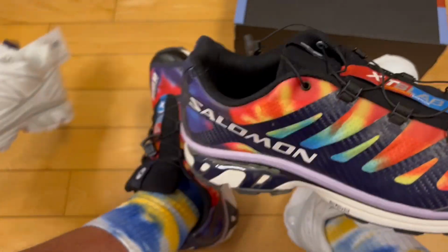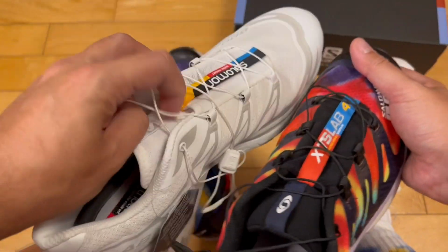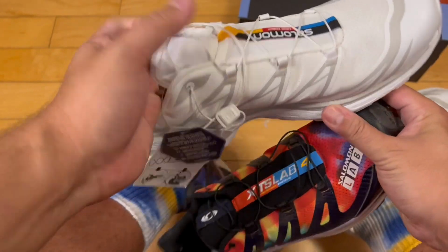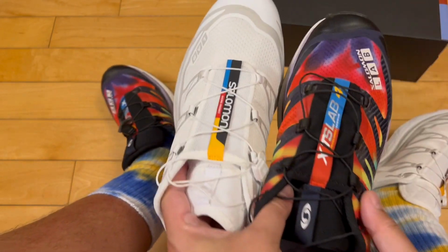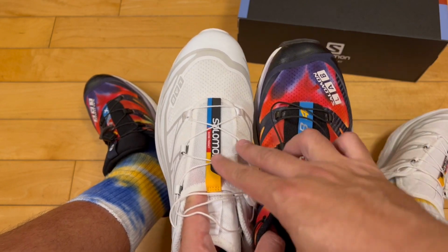Some differences: the side paneling on the XT-6s, I both read and can tell, is a little thinner. The XT-6s have a thinner wall to them on the sides, and they look a little bit more narrow, right? Again, this is what it said in the Highsnobiety article. We'll put it to the test. I think it has a more slender shape to it.